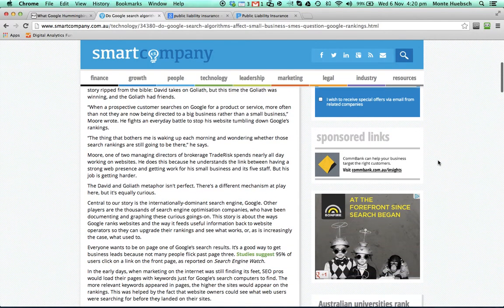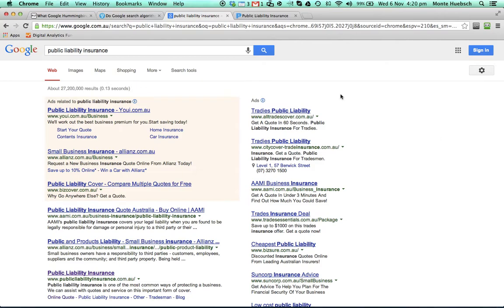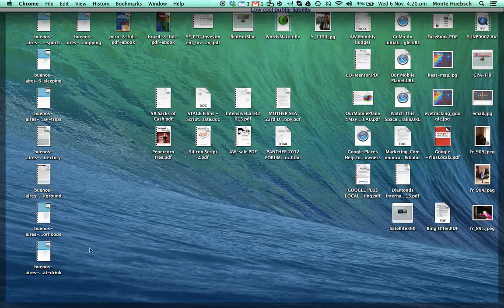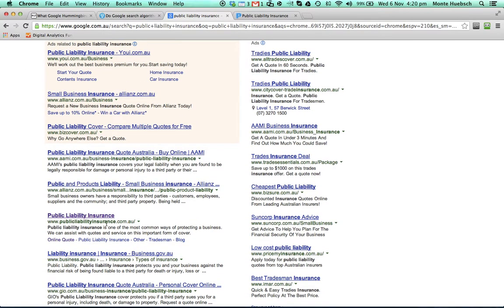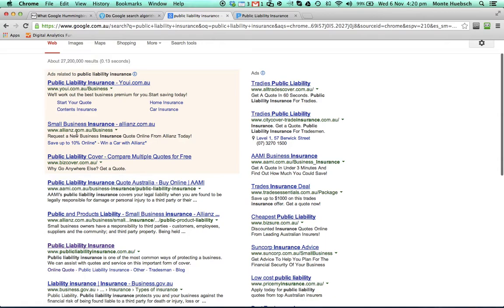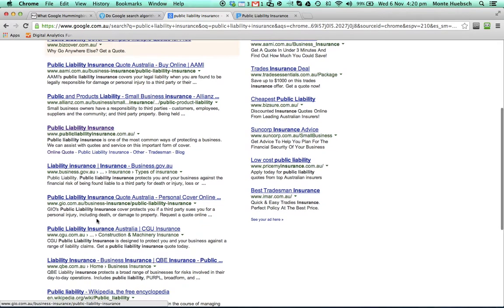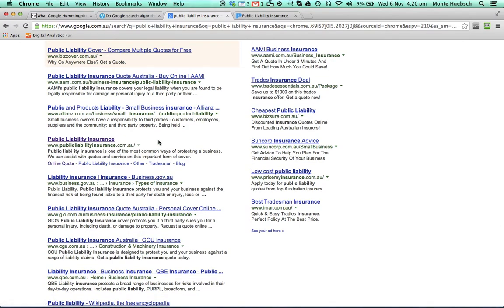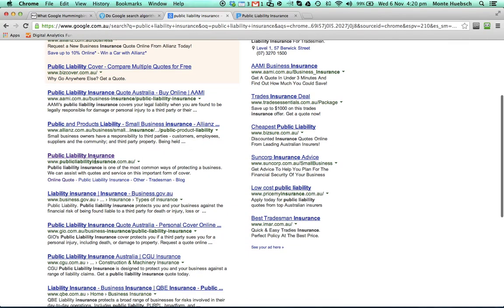And in his case, he wanted to come up for, let me get the term, public liability insurance was the search term he wanted to be found for. So rather than even taking people to his own company website, he built a website called Public Liability Insurance so that the keywords were in the domain. And sure enough, here you see Google AdWords, UE, Allianz, BizCover. Then under the organics, you see AAMI, Allianz, a government site, GIO, CGU, QBE. So you're really getting the big players. He's the only little guy with public liability insurance who organically shows up, which means he's the only small business on the front page of Google for that search term, and he has to work hard at it.